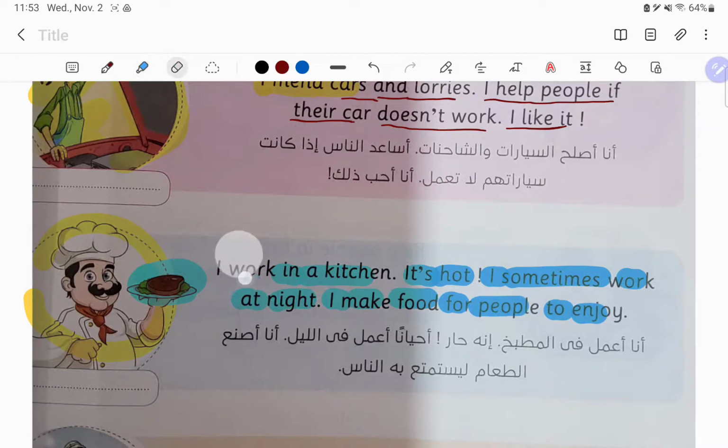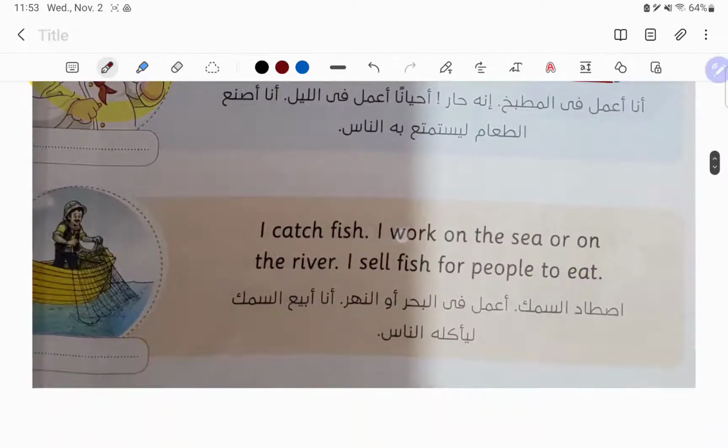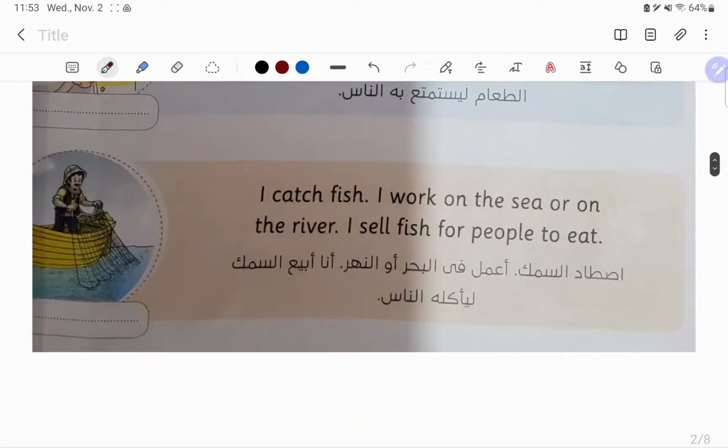One more. I work in a kitchen. It's hot. Of course, it's hot in the kitchen. And I sometimes work at night. I make food for people to enjoy. Perfect. This is our chef over here.